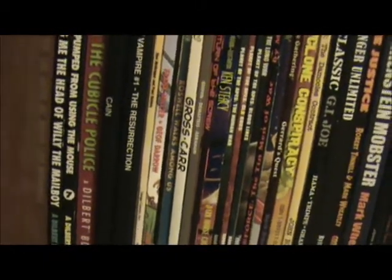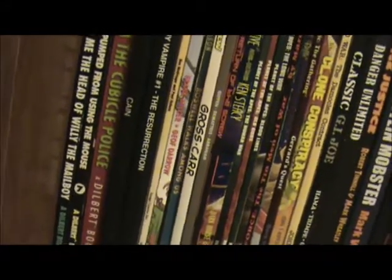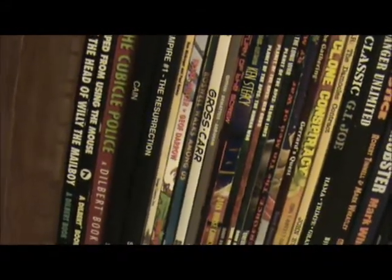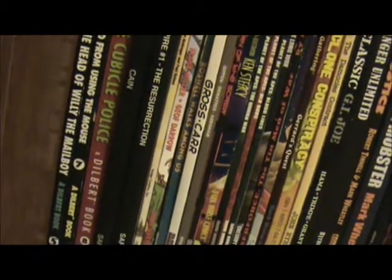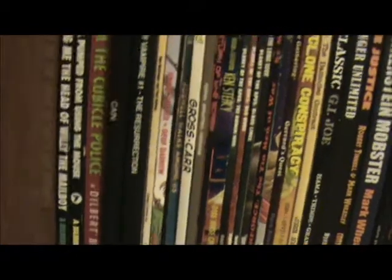The plot is pretty forgettable, if I'm being honest. I read it a few years ago, and I don't remember much of what happened. I just remember what the world looked like. The world pretty much looked like what you would see in Killraven. It's kind of a post-apocalyptic story.